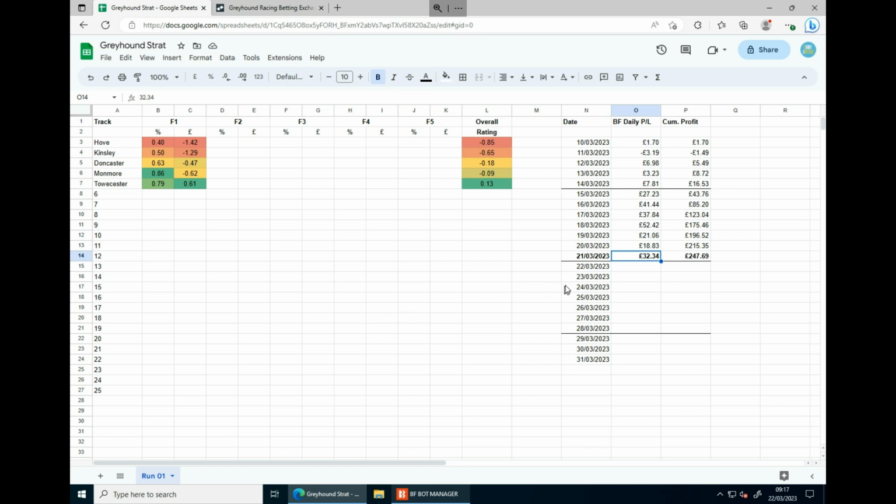I'll read. Okay, so I'm going to go through the numbers first today. In fact, I'll probably do that in future. We've had no green losses on the tracks. I'll start off with that, so it's another good day.